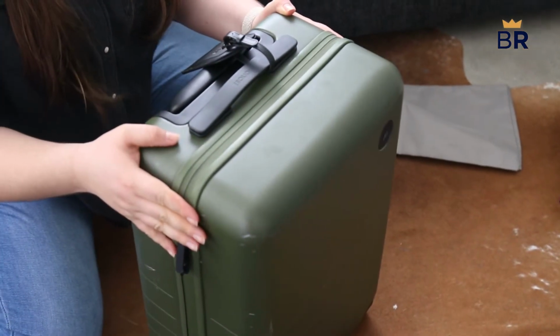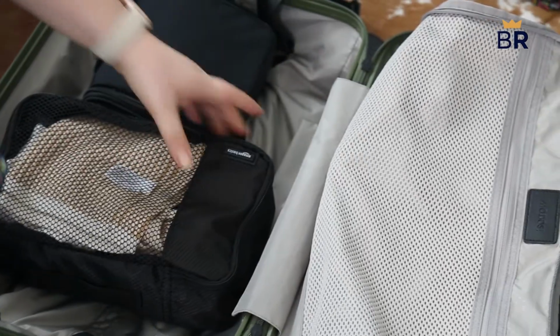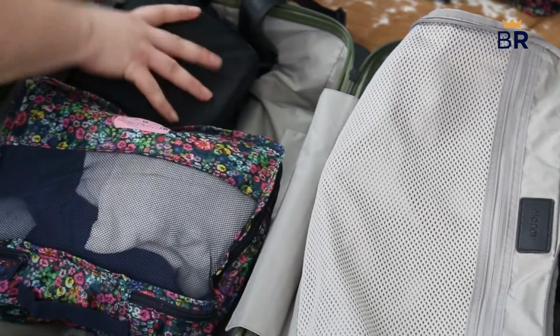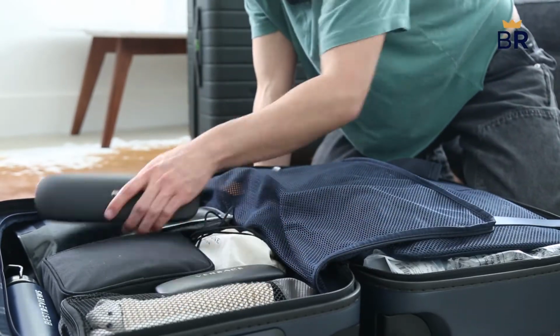laptop. The Monos Carry-On Plus option is bigger and has the capacity for 3 to 7 days and 5 to 10 outfits. However, Monos only claims it will fit most major airlines, so make sure to check with your airline's regulations before packing for your trip. For tips on maximizing your packing efficiency, check out our video on how to pack a carry-on.